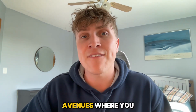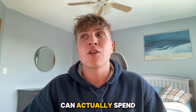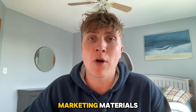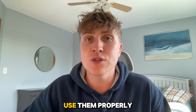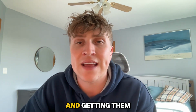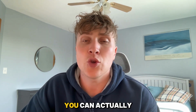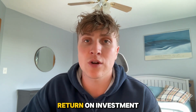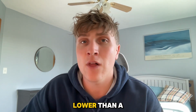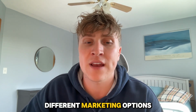All these different avenues where you can actually spend 10 to 25 cents per impression with these paper marketing materials. And if you use them properly and you don't just go handing them out willy-nilly and getting them thrown in the trash, you can actually have a huge return on investment with paper marketing material. Yes, it has cost, but it's way lower than a lot of other different marketing options.